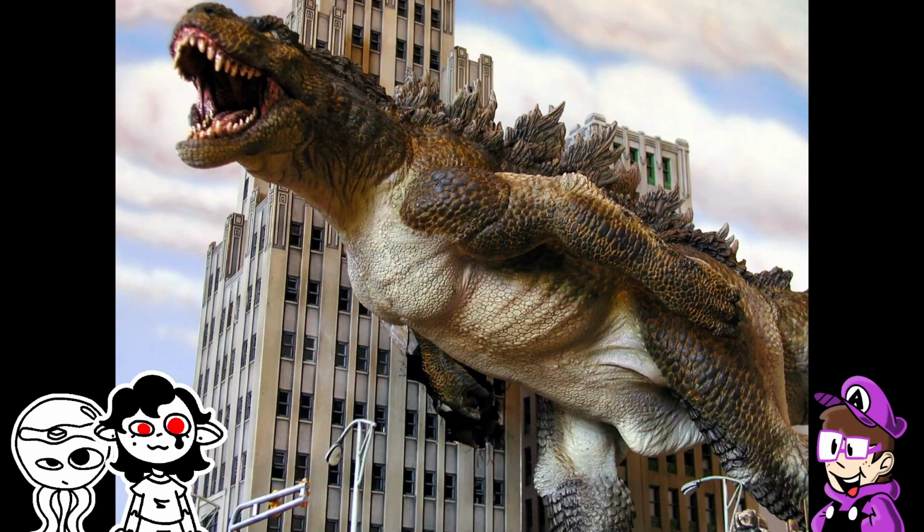Oh, here we go. Here was another design for pre-Roland Emmerich Godzilla. They got the longer snout here. Oh my god, he got a little bit of the boobies. He does have a little bit of boobies. What do you guys think about this snout? Because you guys are saying the longer snout. What do you think about this one?